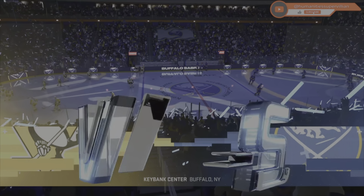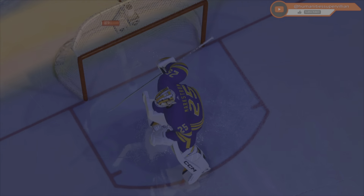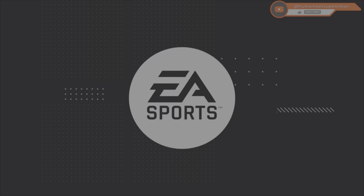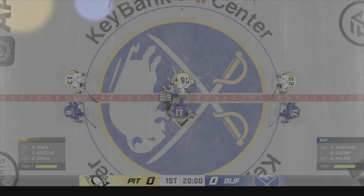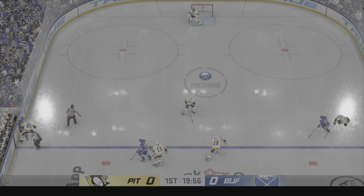Asking for EA Sports, and no, I did not go over in a barrel over Niagara Falls, but we are in Buffalo tonight, and Sabres hockey is ready to go. Centers both set to dig on in, and we are about ready to go. The Sabres kick things off by winning the opening faceoff, and here we go.